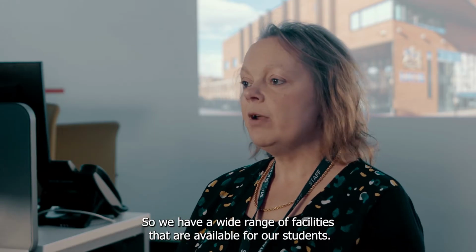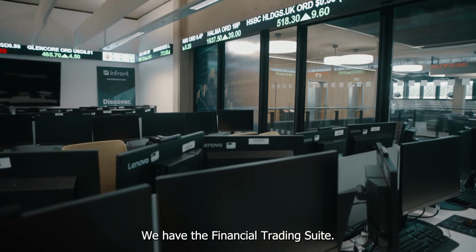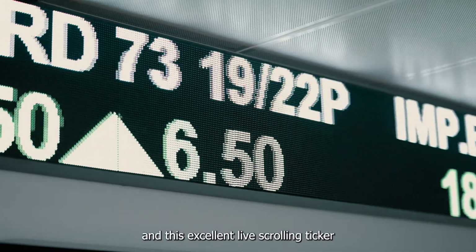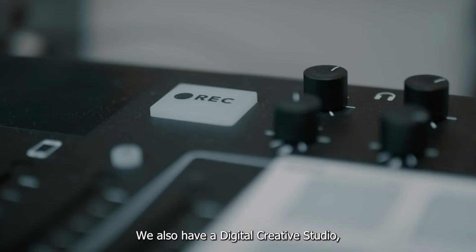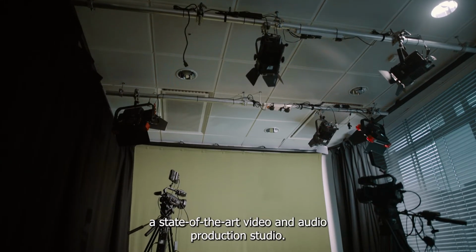So we have a wide range of facilities that are available for our students. We have the financial trading suite. It has workstations, it has giant wall screens, and this excellent live scrolling ticker that provides live financial global data. We have a digital creative studio, a state-of-the-art video and audio production studio.